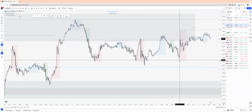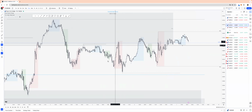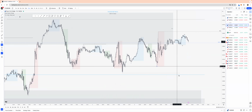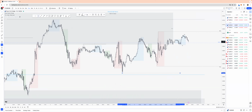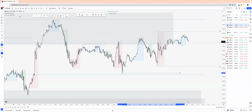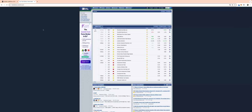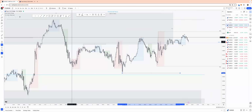Previous daily high, previous daily lows. Looking good, looking nice. Internal range liquidity taken. Low, high, next on the line. It's probably this low, depending on news, because we have news today. We have NFP today. We got unemployment for CAD, also for the dollar. So yeah.